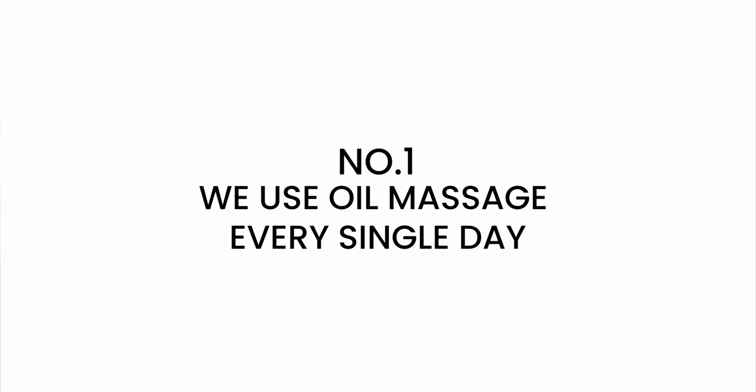The 3 ways Penelope and I have prevented having loose skin after losing a lot of weight: number 1, we use oil massage every single day. The reason why you get loose skin is because you have elasticity. You have elasticity in your fat cells, you have elasticity in your skin cells, and when you lose fat, your fat cells re-elasticize, and so does your skin. But sometimes your skin has been stretched out for so long and you lose weight really quickly, then you have all this loose skin. And I don't want that for you if you can avoid it.